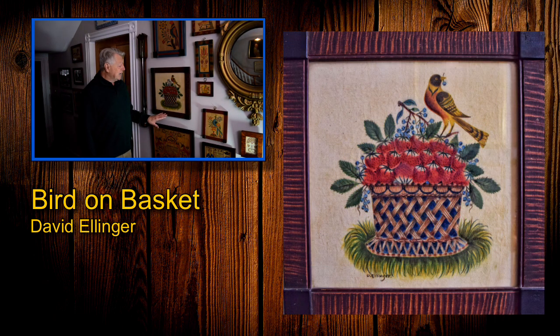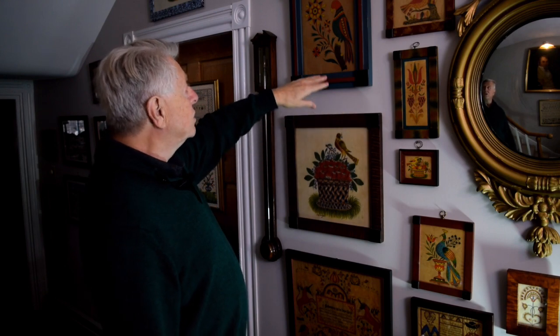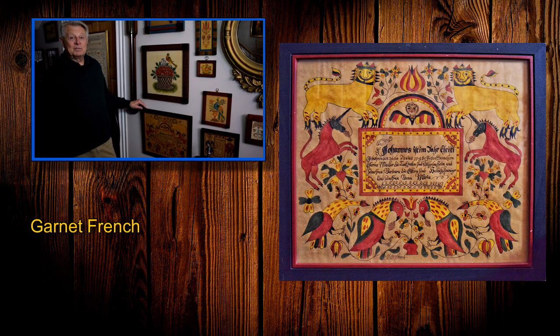This is a David Ellinger. It's a theorem. A lot of times what he did was he would get them ready, and they wouldn't totally dry. There'd be moisture in them. He'd think they were dried. He'd put them in the original frames, and if you look, there's paint on the back of the glass. You can see that if you look sideways. I find that charming. These are on paper. This has a lot of Lancaster County motifs involved. Strawberries, pineapples, flowers. This is Garnet French, and he's a predecessor to Ellinger.